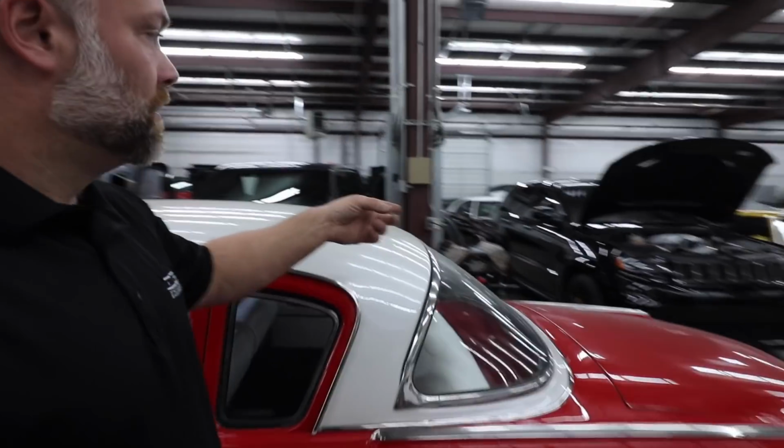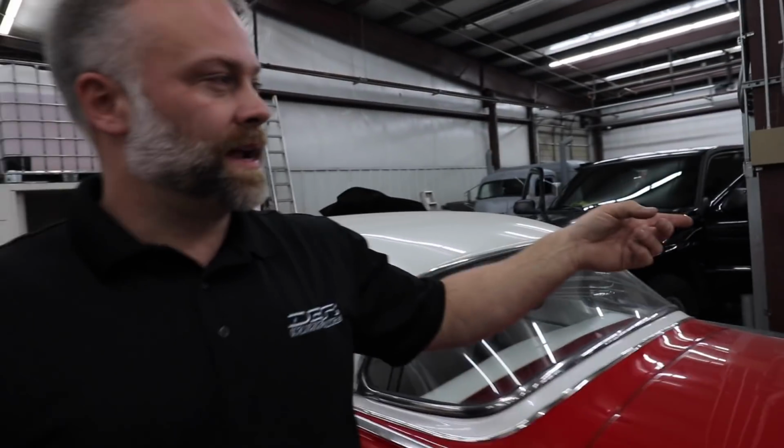Trackhawk here, HP Tuners tuned. This one made maybe 950. It's one of our stage 3 packages.